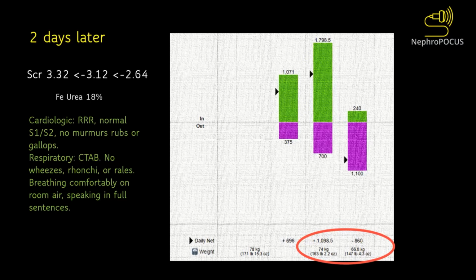With creatinine going up, FE urea 18%, physical examination super clear, and weight dropping, what would you consider? Most people would say it's over-diuresis, most likely, right? Because the patient was on Bumex at home and they were giving the same dose of Bumex, but in IV formulation. How much difference it makes in terms of bioavailability, we don't know. But assuming IV Bumex achieved a little more diuresis, people thought it's over-diuresis.